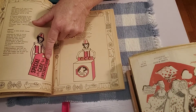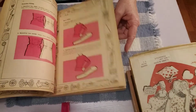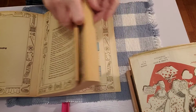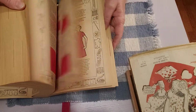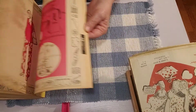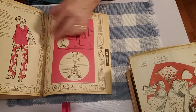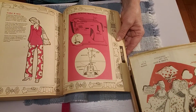Look, special care instructions. Aren't these cute little pictures? I was amazed when I saw this. I picked it up and did not let go of it, believe me. Look, such cute pictures. But you get the idea. Look at that 70s outfit. That's definitely a bell-bottom outfit there.